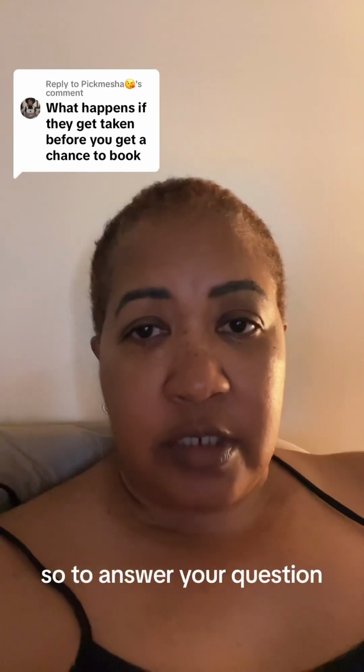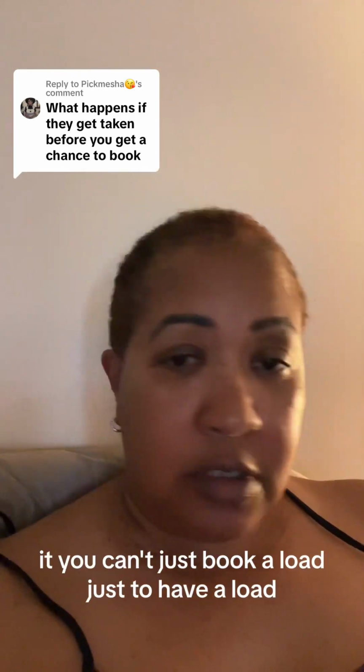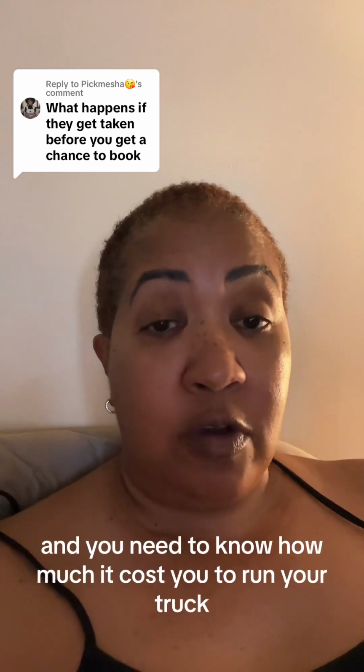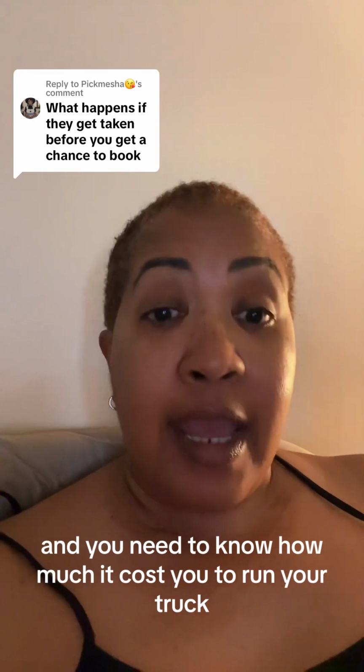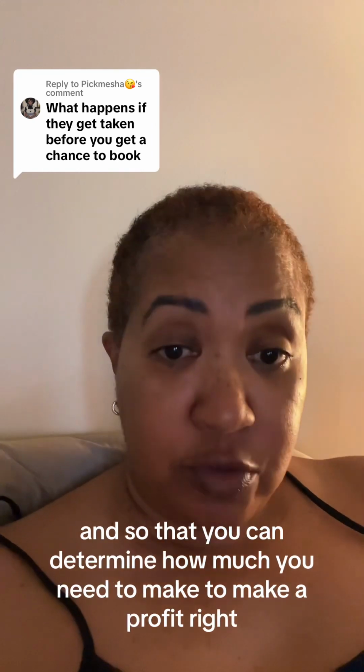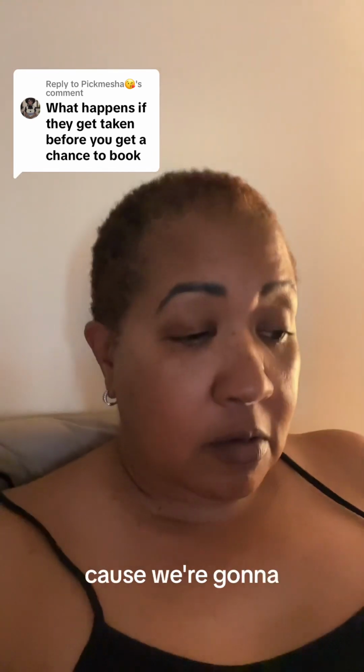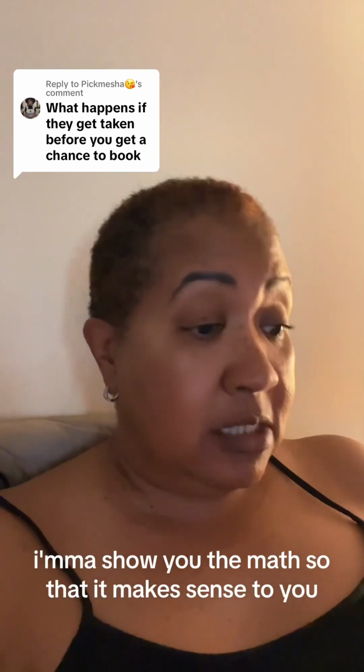So to answer your question, you can't just book a load just to have a load. It doesn't work. You need to know your cost per mile, and you need to know how much it costs you to run your truck, so that you can determine how much you need to make a profit, right? I'm going to show you the math so that it makes sense to you.